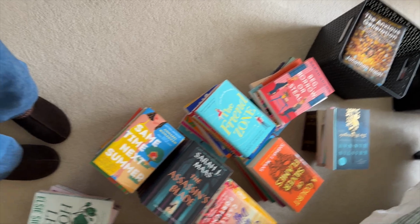Okay, the books are off my shelves and they're now all on my floor, and I have a lot of books. Wow. I'm gonna organize them into piles on the floor. I'll see what I come up with. Honestly, I'm not really sure. I know I want to separate the books I've read from my physical TBR, but honestly, not sure what we're gonna do. So let's get organizing.